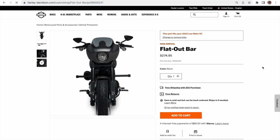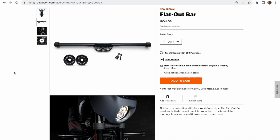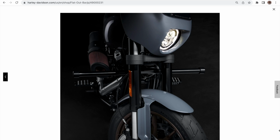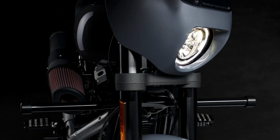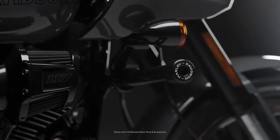Now it places higher on the chassis than the bunking bar, so it really can't do double duty as a footrest on longer trips. With the mid controls, which is common with the Lowrider S models of the past and is retained here, you would put on the bunking bar and it would do double duty as a footrest on longer trips. So with the flat out bar, it mounts up higher and is just there for safety in case the bike tips over at low speed maneuvers.